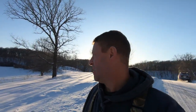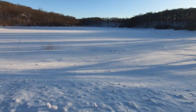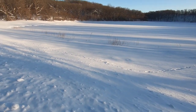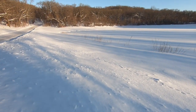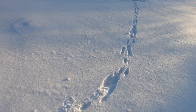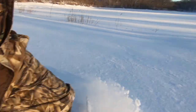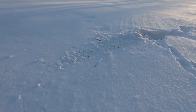I saw something interesting over here. I kind of want to take a look at it. I don't know if it was just a fox digging in the snow or what, but... Huh. Oh boy, that snow is deep. Holy cow. Oh my gosh, it's like knee deep. Huh, I don't know what that was.